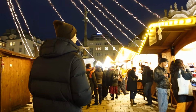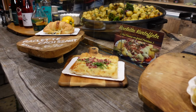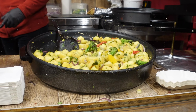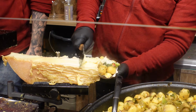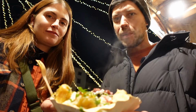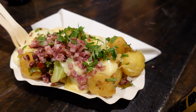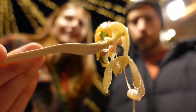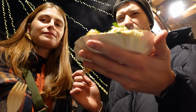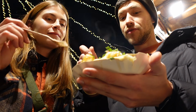So raclette can be served on top of roasted potatoes, or some crunchy bread. I'm feeling more like this one. We paid €10.80 for this whole plate full of bacon, potatoes, a little bit of broccoli, and lots of cheese. It's like super heavy, and the smell is very strong.